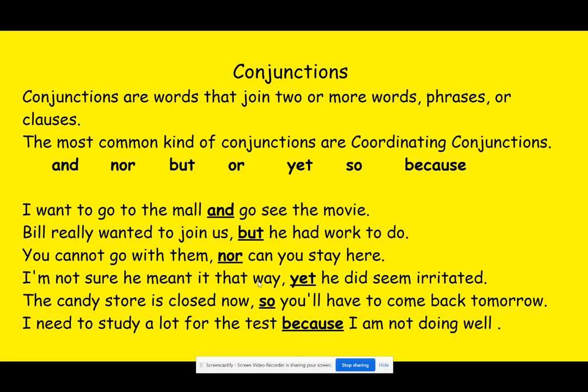I'm not sure he meant it that way, yet he did seem irritated. Yet, to me, is a fancy but. You could have said, but he did seem irritated. But yet is just a little fancier way to say the same thing.